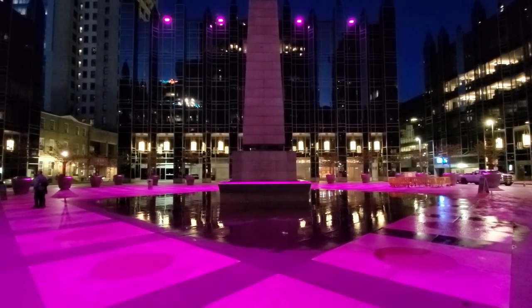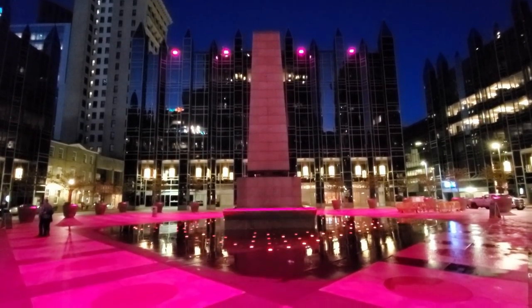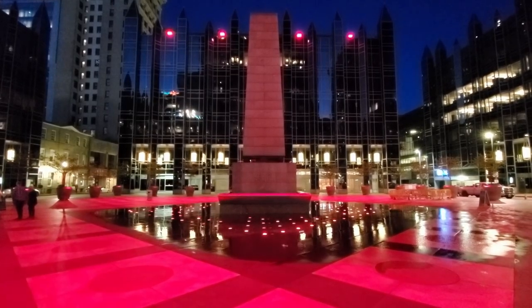Still photos and some video footage. Since it is now under the nightfall, it looks completely different. Look at that. So cool.